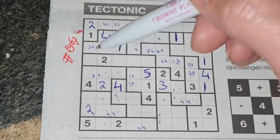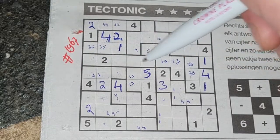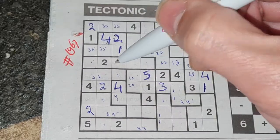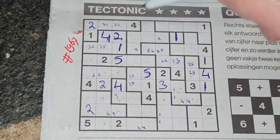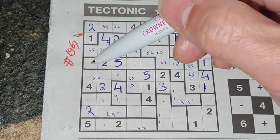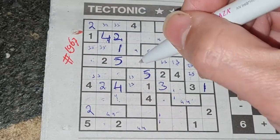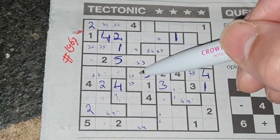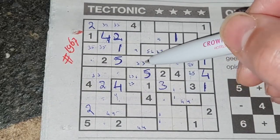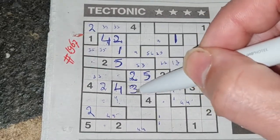So this box cannot be a 5, otherwise I cannot fill any 5 in one of those 2 boxes. Those 2 boxes cannot be a 5, because we have a 5 here. So 1 box left for the 5 should be there. 3. So this box cannot be a 3. I need a 3 in one of those 2 boxes, so the 3 could be here, could be there. That means that this box cannot be a 3. Otherwise, I cannot fill any 3 in one of those 2 boxes. So this should be a 2. This should be a 3.